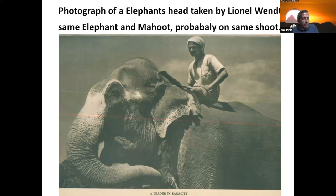It is told by Fred Medis, who is the oldest numismatist in Sri Lanka, that Lionel Wendt sued the government for adopting his photograph without getting his permission to issue the note. But I don't know what happened to the case. It's some bit of research I need to do. But clearly, this photograph, which appears in a book with photographs of Lionel Wendt, was of the same elephant and the same mahout.